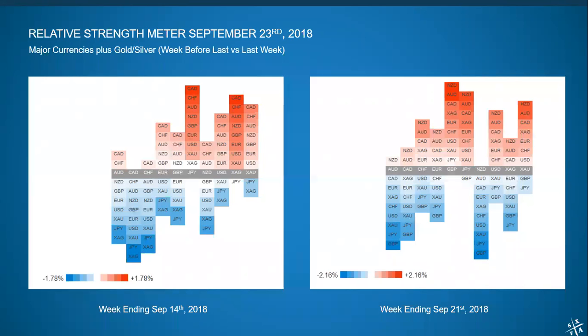So it did depreciate to a large degree against pretty much everybody. The JPY fared only slightly better. It lost ground against everybody except the pound. Clear winner for the week was the Kiwi. It appreciated against everything else out there.